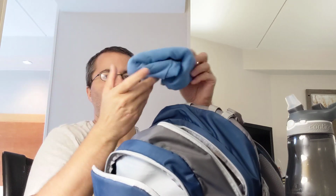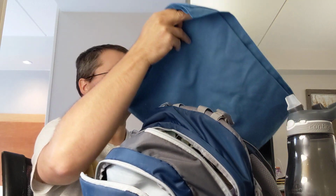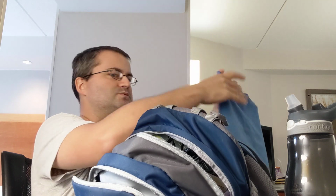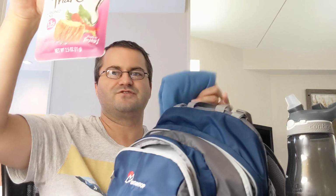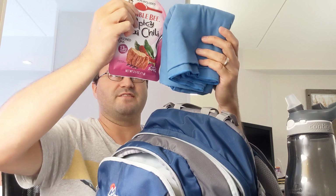So onto the main pouch, I have a quick drying hand towel. It's a microfiber one, and it folds out and it's like 5 feet big or something like that, but it folds up pretty small. So let's see if I've got anything to give a sense of the size. So this is the tuna packet. This is how small it can end up folding down.